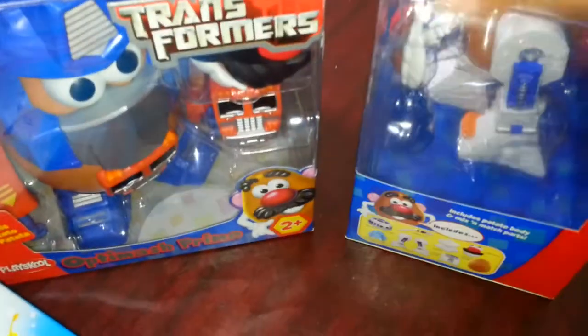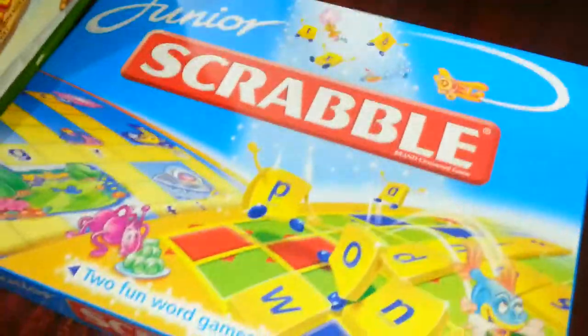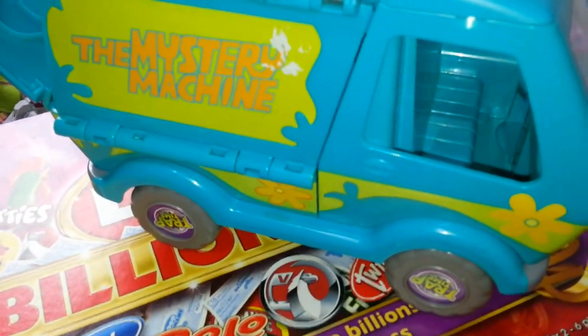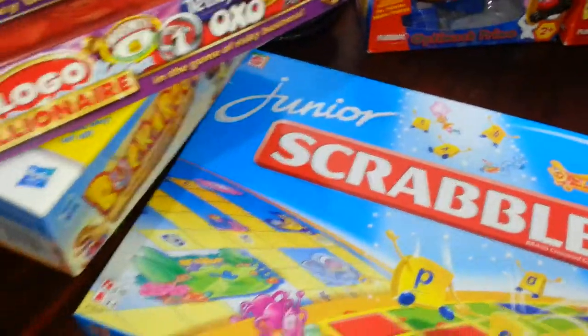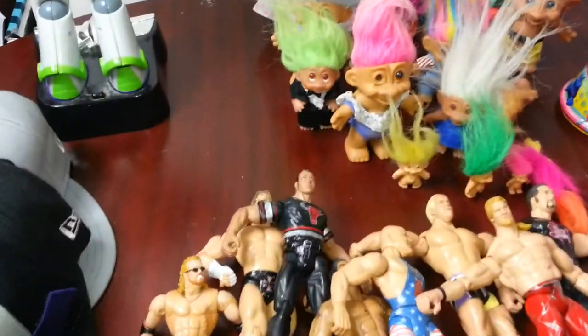I think they're going for roughly 14-15 quid. Just check them up in the sold listing. Right, there we go. For 8th of October 2017, a small eBay pickup cardboard haul.